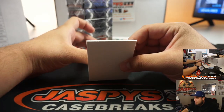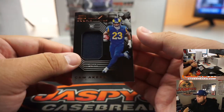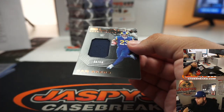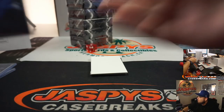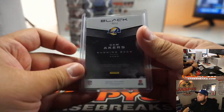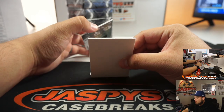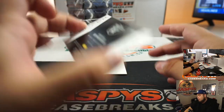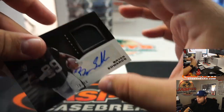Our first one we got is Cam Akers. Little relic. Number 24 out of 50. Little one off the jersey number. We got Brian Edwards. Little jersey auto, 70 out of 99 for the Raiders. Las Vegas Raiders going to David.